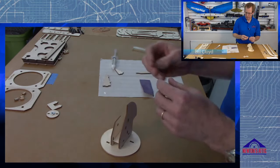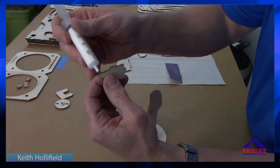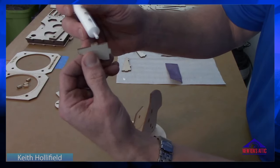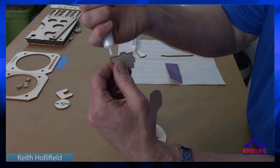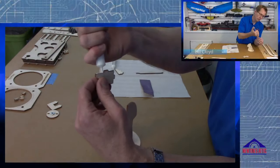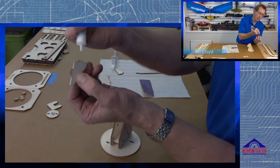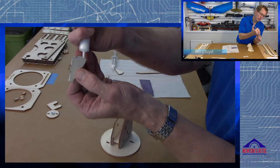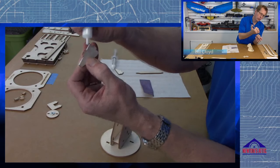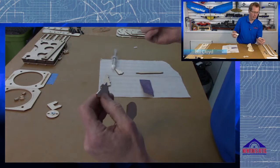Now I'm going to grab one of these little triangular gusset pieces. And I'm going to put glue on it too, and I'm going to put it along this face here and the bottom face. Both faces, or both edges that have tabs, need glue. So a little bit of glue, a little bit more glue. And be sure not to get glue on the top edge of the tab, okay?